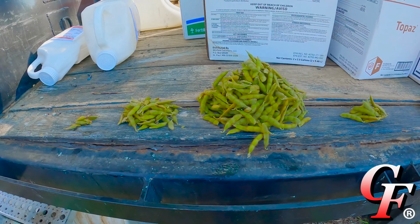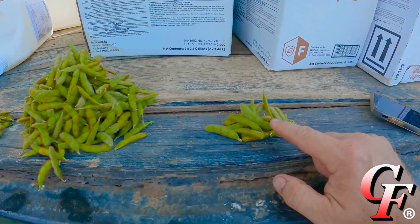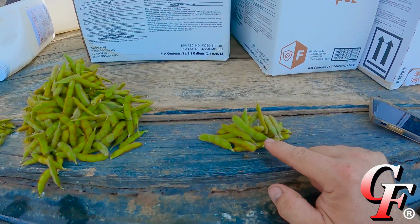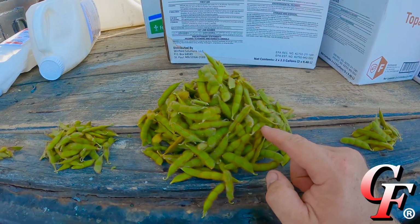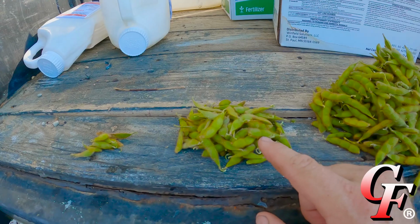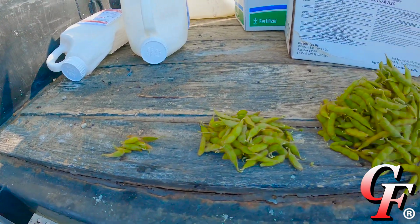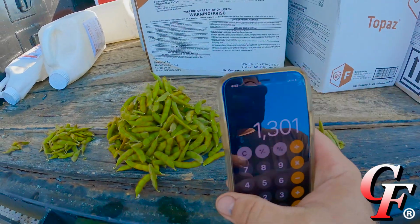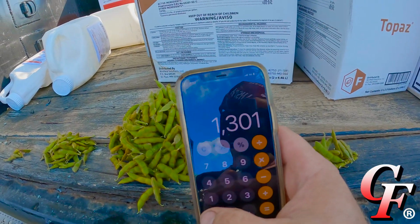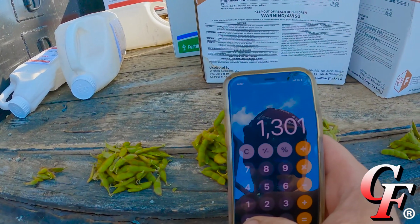All right, after stripping all the plants, here's what we got. We've got 20 4-bean pods, 348 3-bean pods, 83 2-bean pods, and 11 1-bean pods. Gives us a total seed count of 1,301 soybeans on 3 plants.